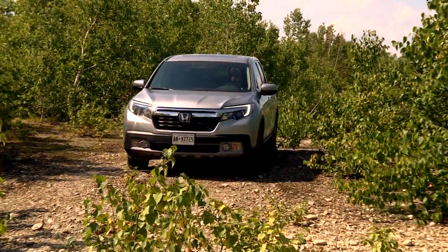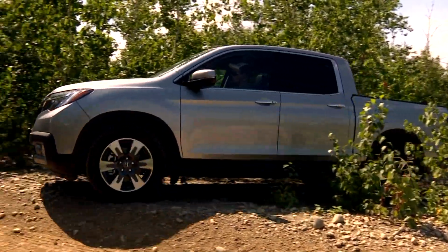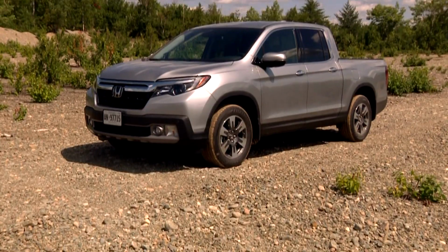This is the all-new second-generation Honda Ridgeline. It's fresh off the press and improved throughout, but you still need to be a bit realistic with your needs for a pickup in order for the Ridgeline to make a whole lot of sense. See, overbuying in the pickup segment is a bit of a national sport.